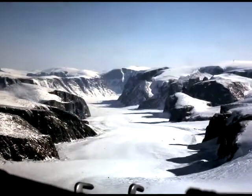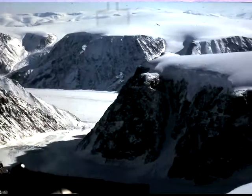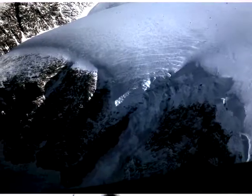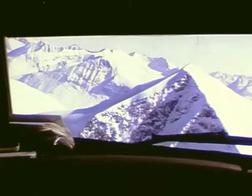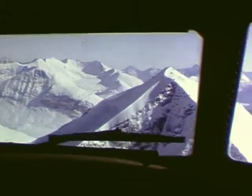Flying down off the ice cap through the fjord and let down towards Cape Dyer. Numerous glaciers flying through the mountain tops. Let down into Cape Dyer on approach.